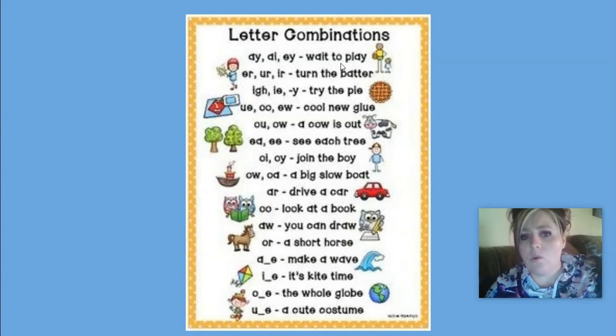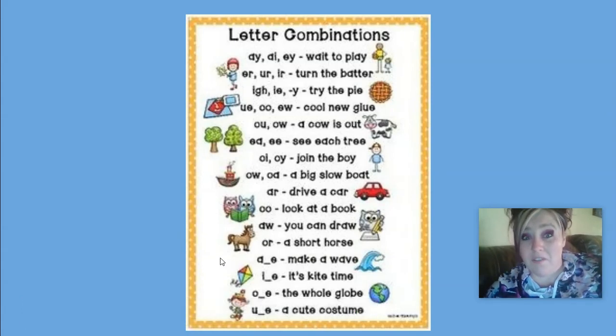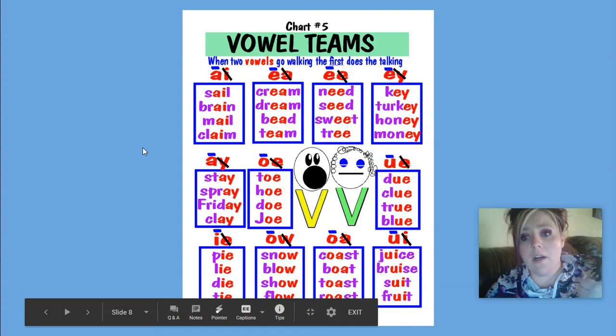I really like this one because it does have the different ones, and then they use it in a sentence or a phrase to help you remember the words. So this one says like wait to play. So it has wait, play. And then this one also has some of our other ones we've been working on, like our bossy R and some of our other word parts. It has our magic E down here. So I really like this one because it has all of the letter combinations all smushed together.